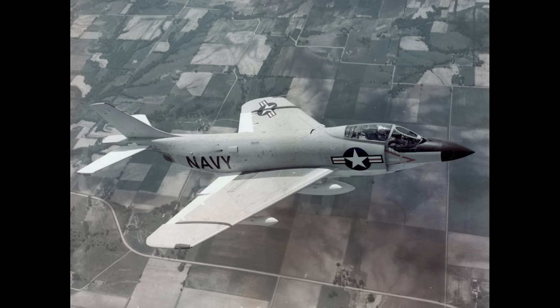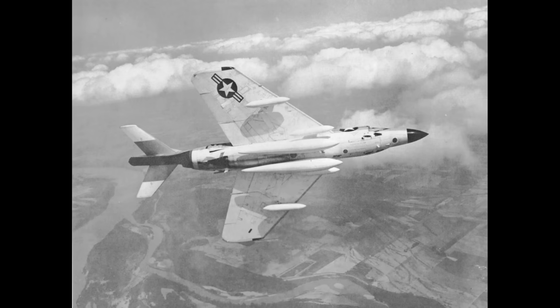Drop tanks could be carried, and you see them in plenty of publicity shots, but in reality they too were draggy and as a result didn't add much range, while costing the Demon a whole load of performance that it didn't have the margin to actually use. Drops were supposed to be carried in a pair on the center stations, but the best solution was to carry one or none.